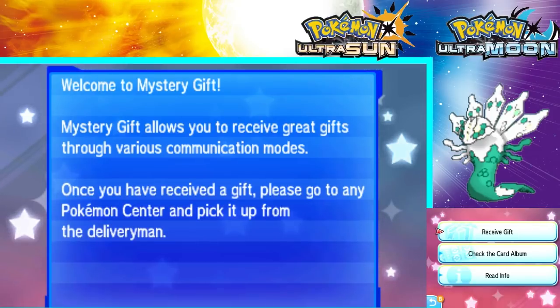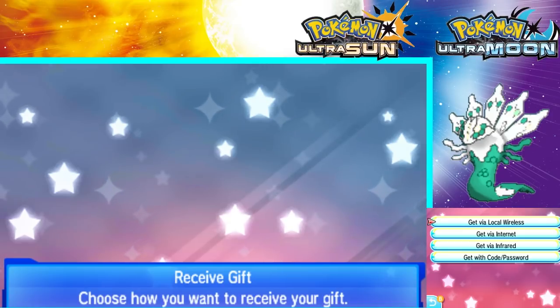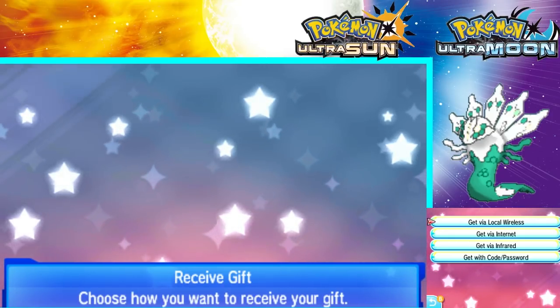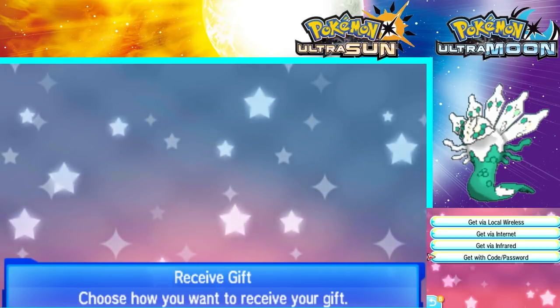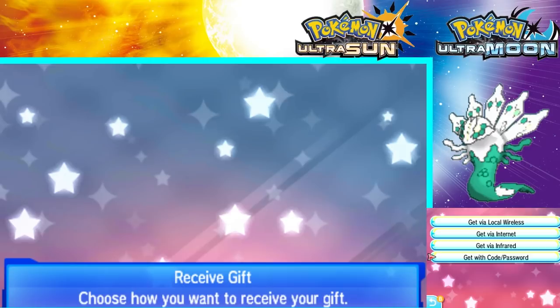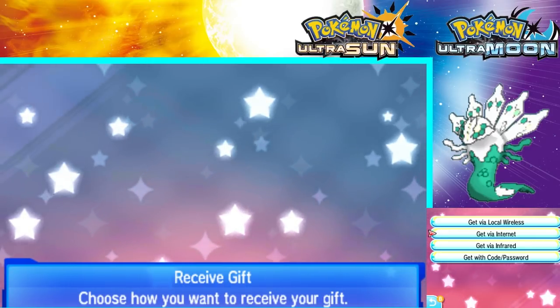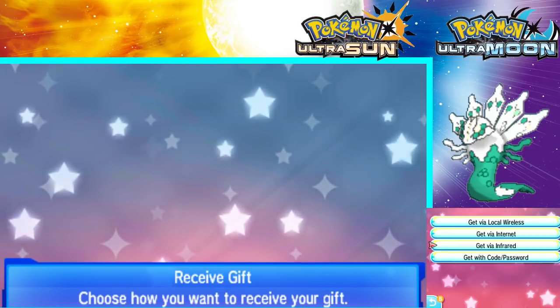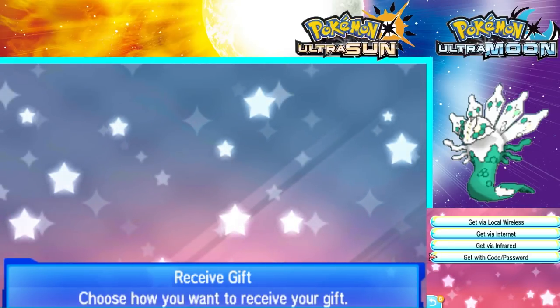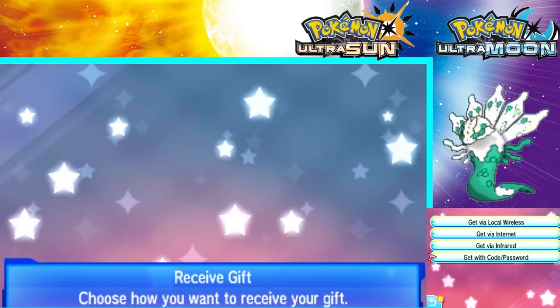So, of course, you're going to go to Receive Gift, and if you live in the United States and you got the code via GameStop, you're going to go Get Via Code. If you live in the UK or any other region that is allowing you to get this through the Nintendo network, you go to Get Via Internet. So remember, if you live in the United States, you have to go to GameStop and then go to Get Via Code. Very unfortunate.